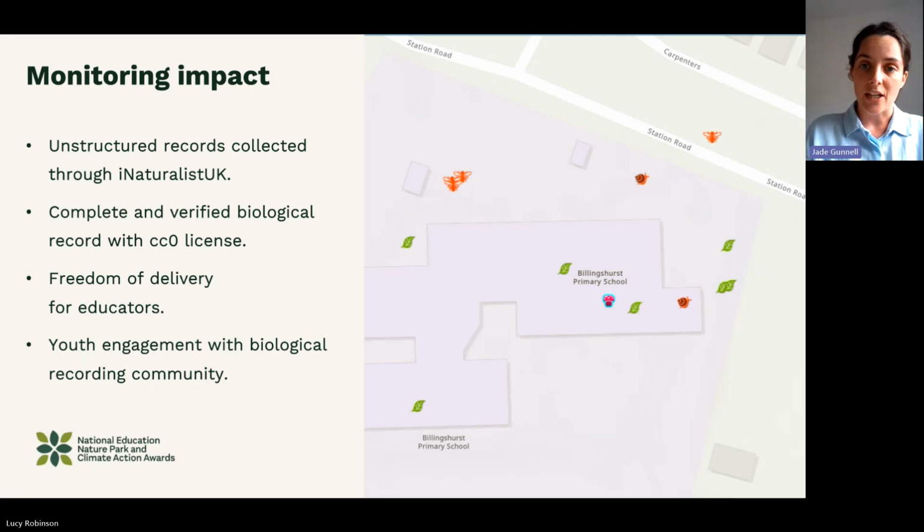So the first way that they can do this is by signing up to iNaturalist UK. We encourage the educators to set up an account and put NENP in their username. And then they can take the young people out into their grounds with digital tools or cameras and just explore and find whatever types of organisms they can, get those onto the iNaturalist UK website and wait for the verifications and identifications to come through from the naturalist community.